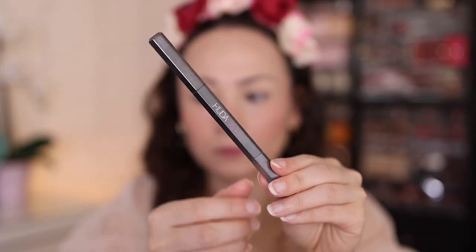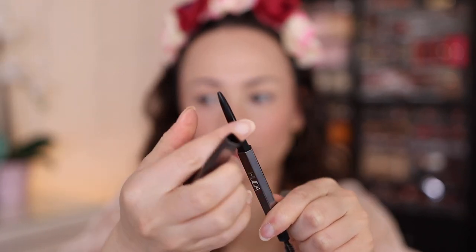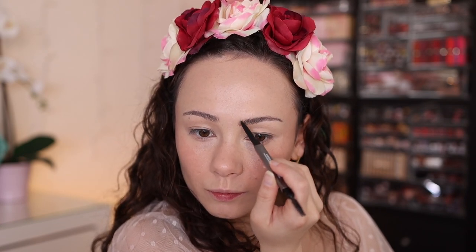Huda Beauty also came out with the Bomb Brows, and I've been loving this. Now, my only complaint about this is I feel like the component's thick, but the product itself is so thin, so I feel like it's so easy to break. Now, it hasn't actually broken on me, but I just would prefer to have the feeling of a thinner pencil in my hand, knowing that the product is already so thin.